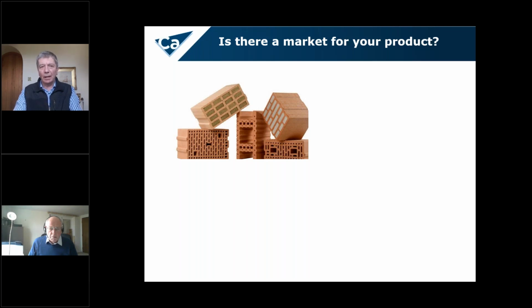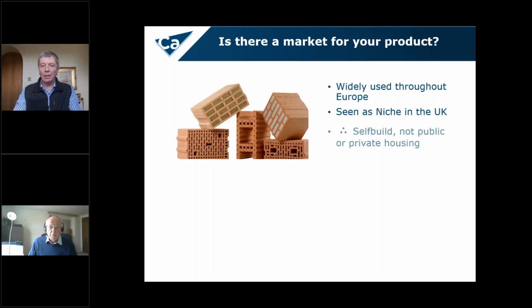However, next slide please, Chris. The issue here is that although they are widely used throughout Europe, they are seen very much as something of a niche product here. It's not to say they can't be used and haven't been used, they have, but their use here is such that it's seen primarily as a self-build product. The self-build market is of itself quite strong and robust, and not so subject to price pressure. But it does mean that manufacturers of these types or categories of products should both manage their expectations in terms of how much return they would get from a UK market investment, as well as consider what channels and specification and distribution channels are most appropriate for what is seen as something that's slightly more specialized rather than mainstream.